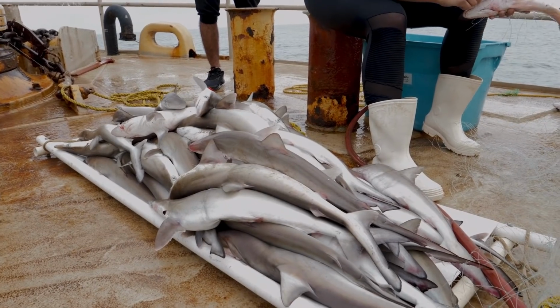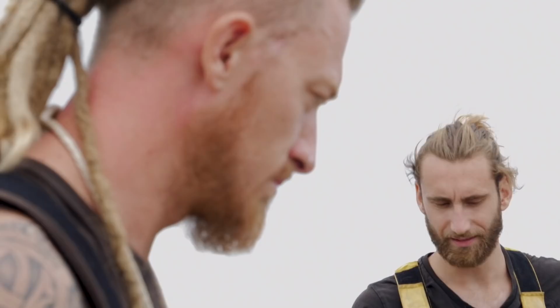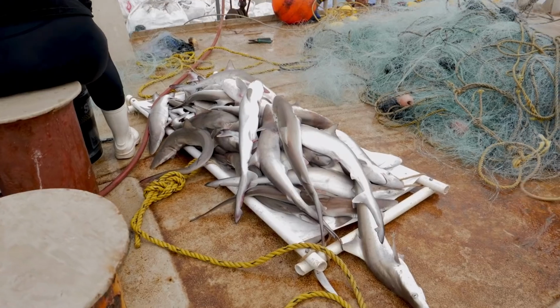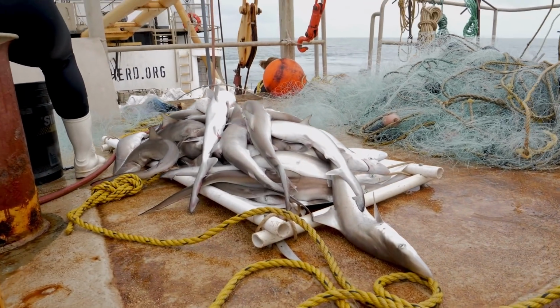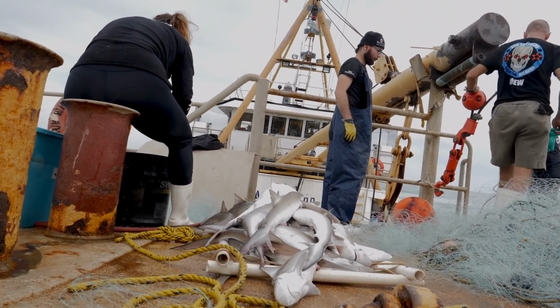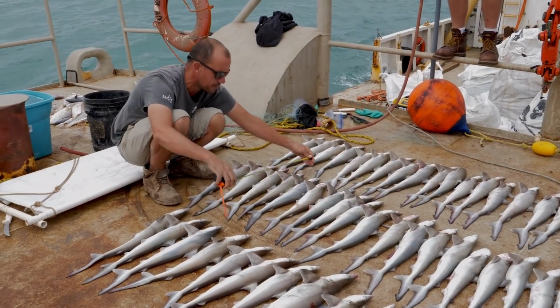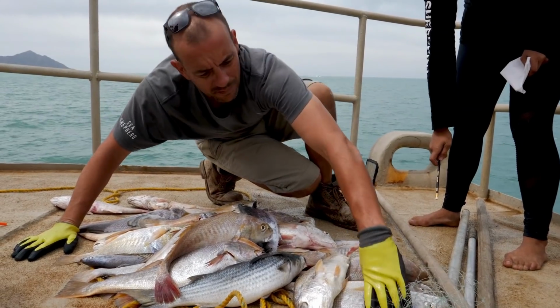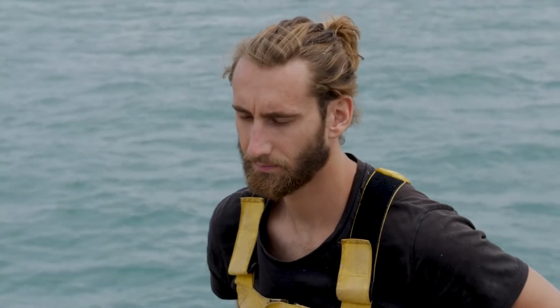I'm not gonna say I'm very happy. We saved not even 10 animals. We resuscitated 4, 5. There is a number of sharks on my slide that I can't even count. There is tons of fish. They suffer, and we didn't help none of them.